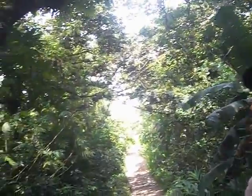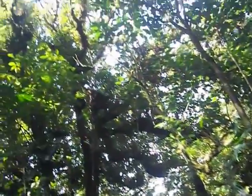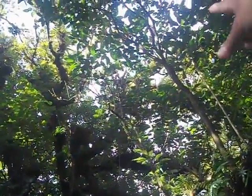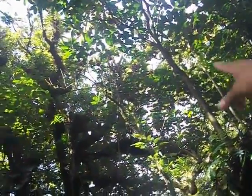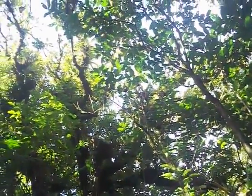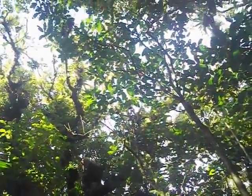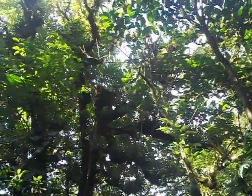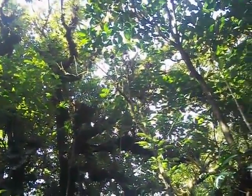Oh, there is a bird. The parrot? Un pajarito, un ave. In Spanish, it's ave, bird. Can you see it? Oh, okay. See that bird? Little bird, right? Yep. Yeah, he's jumping.